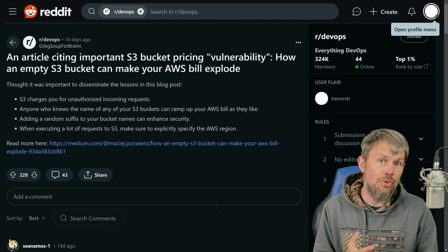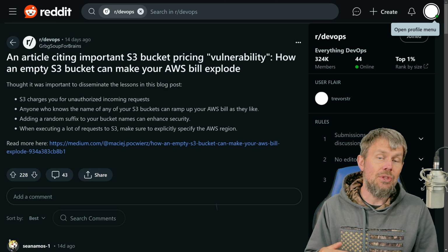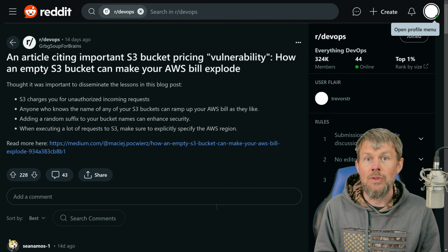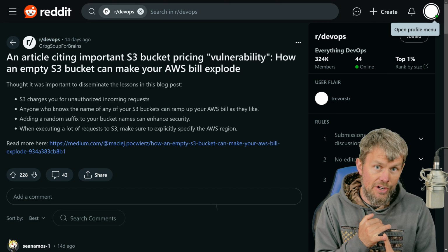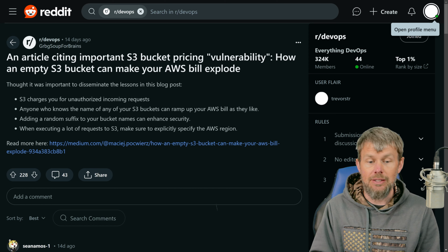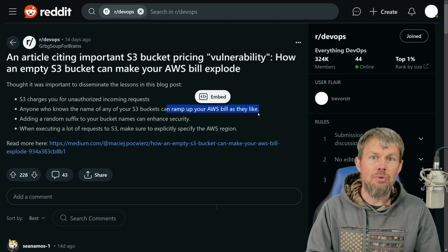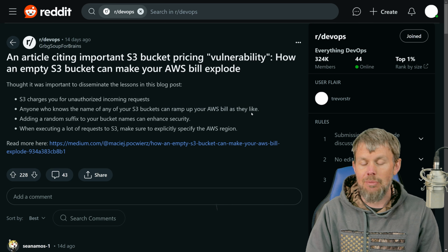As long as they know the name of your S3 bucket, they can issue requests against it, even if they're denied. You, as the S3 bucket owner, used to pay for those unauthorized requests. Part of the Amazon S3 billing model is that you pay not just for storage, but also for the requests that are made to your S3 bucket. So this was a really important issue because anybody who knew the name of your S3 bucket could just arbitrarily ramp up the costs in your AWS account. And that's obviously a very bad capability.